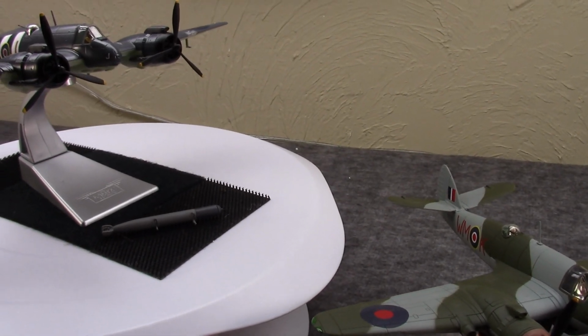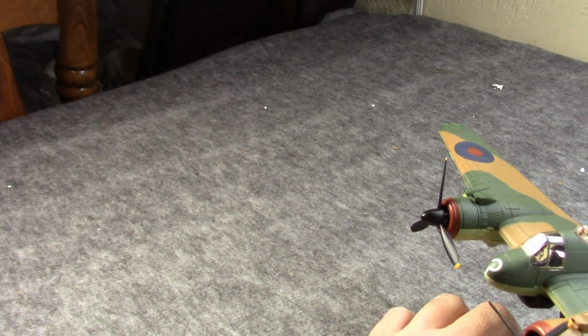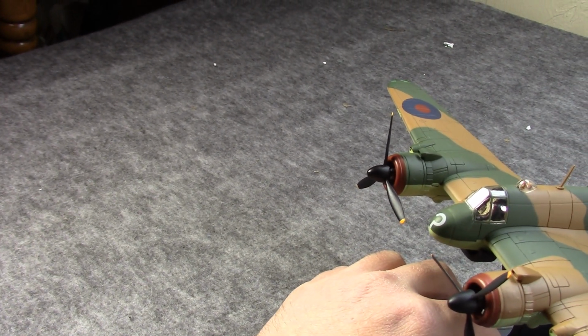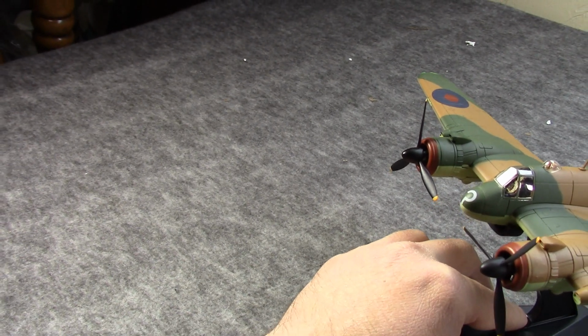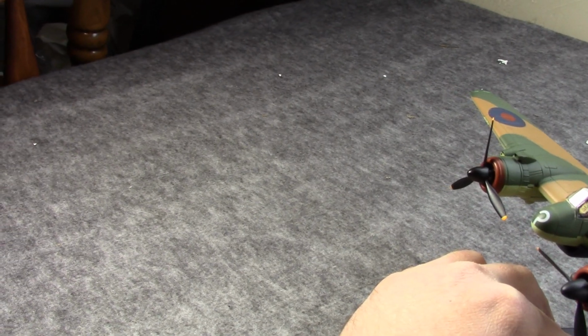So this one is just as you see it. This one I actually put a little blue tack in as well, so just mostly so it wouldn't get lost. No, wait, excuse me, reverse that. This one is just held in. That one's the blue tacked one. My bad. Both feel quite durable, which is good because I have cats.